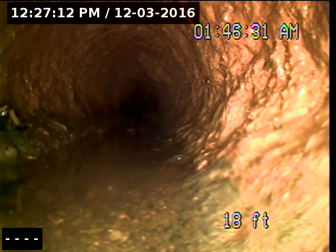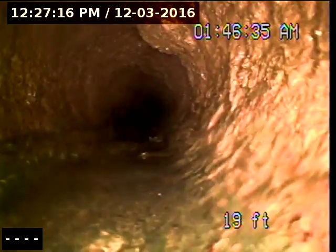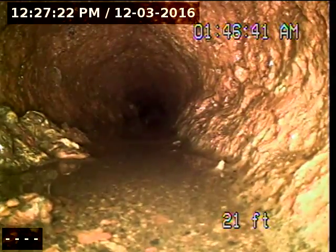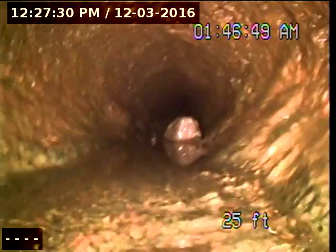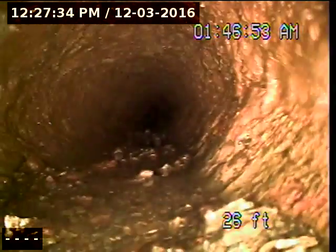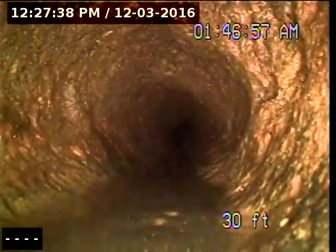A little bit of debris in there as we turn to get cleaned off the camera face. So this is the original cast iron pipe. You can see there are some little mounds of paper and debris settled in the pipe there, some passing little pockets here and there. And there is some buildup on the walls of the pipe, and that's to be expected for this age of cast iron. But right here, the line is clear so far, so we're going to keep pushing out.